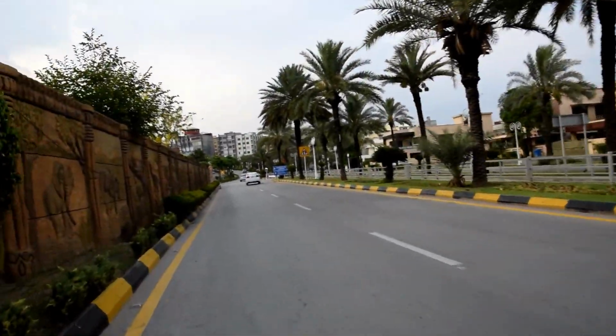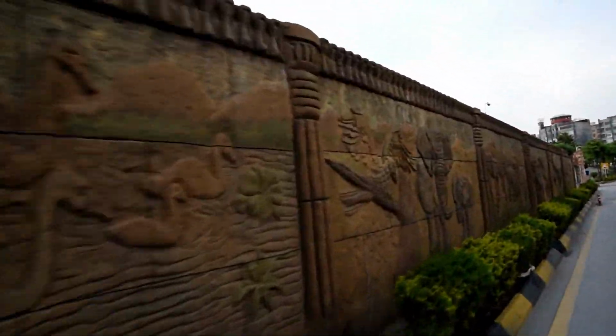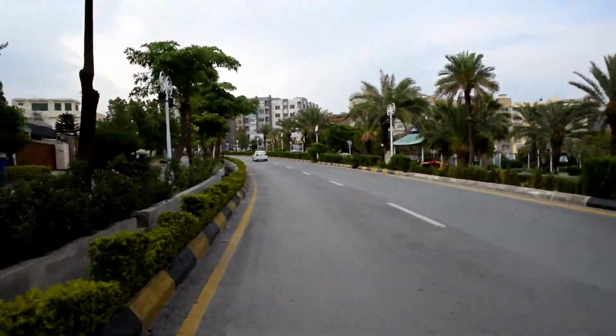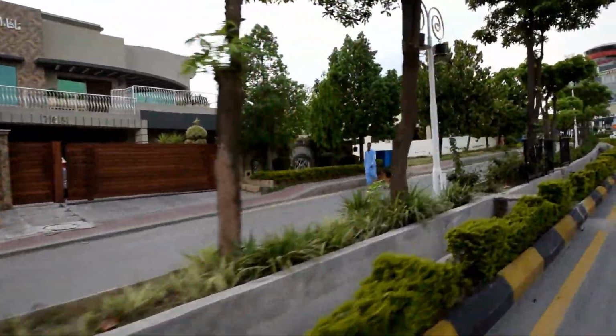Now we're gonna go past this wall. It's got all the animals. I call this the dinosaur wall. As you can see, there's all these little dinosaur designs on the wall. Well, alhamdulillah. Now we are coming back towards the main boulevard, but we are on the other side.